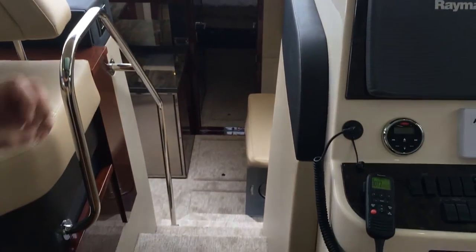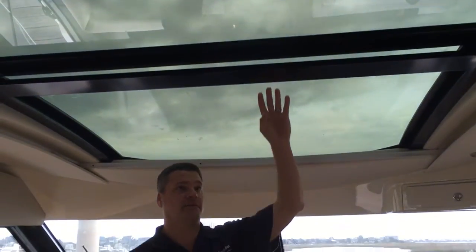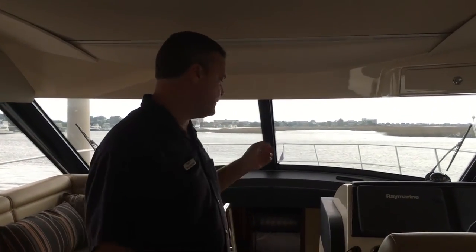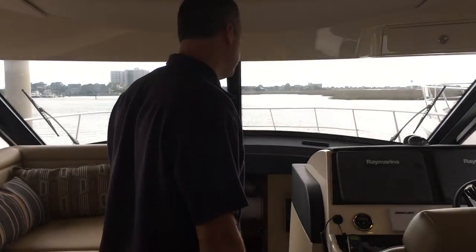But before we do that, I just want to point out up top that this boat is equipped with the sunroof. The sunroof does open up and will retract to this point. And on those hot summer days, the sunroof very easily closes to keep the sun out during those hot days. Now we'll step down below and we'll take a look at the lower galley and the salon.